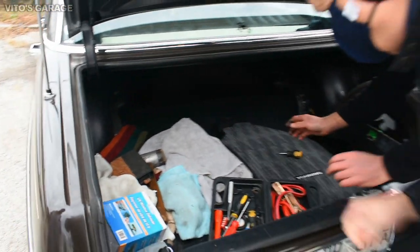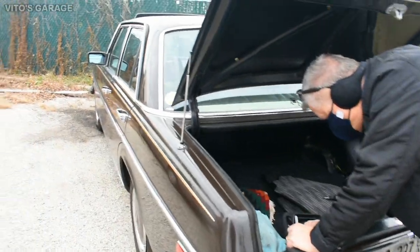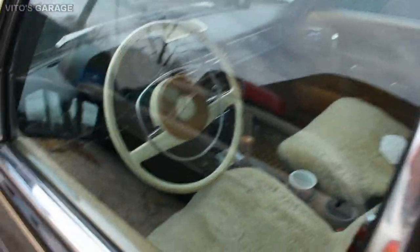You can pick up somebody from the airport and fit like seven luggage. Reminds me of an old school American car or something like that. This is beautiful. Oh wow, this is so plushy.